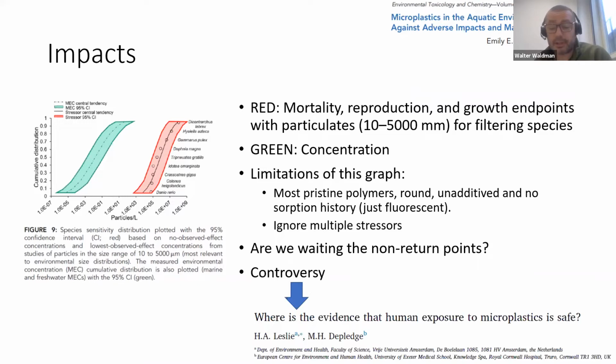take into consideration two kinds of questions. Sometimes people ask us to prove that the pollutant is harmful. And sometimes you need to change the question. You need to put this question to the production sector: where is the evidence that this product is safe?